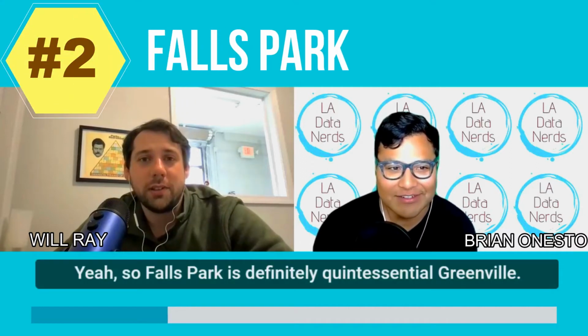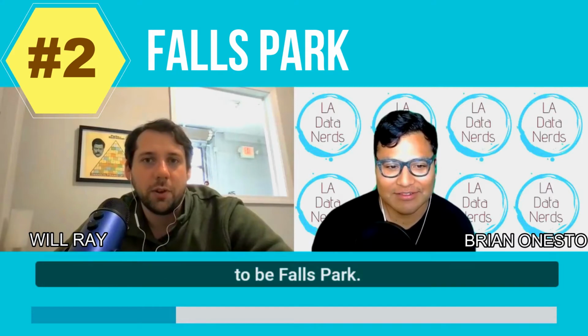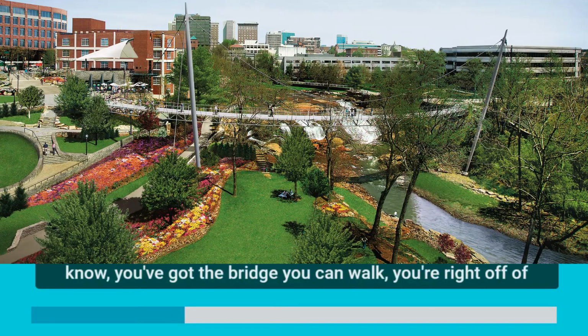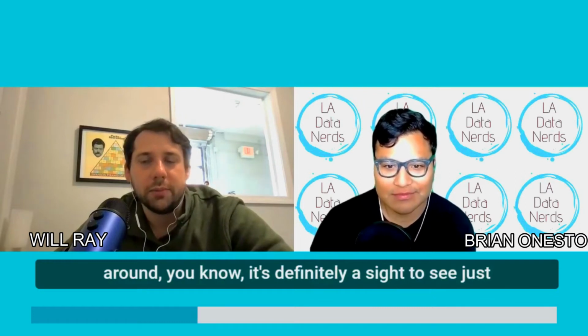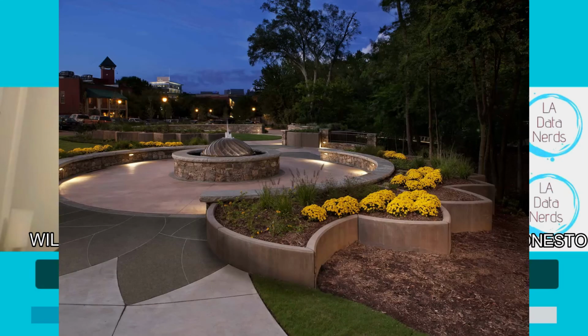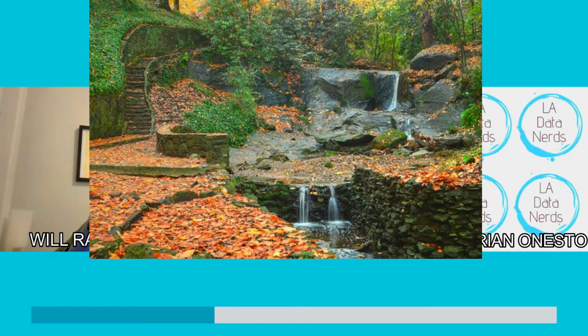Very cool. Okay, number 2, Falls Park. Tell us more about that. Yeah, so Falls Park is definitely quintessential Greenville. If you were to search Greenville, South Carolina, I'm sure one of the first images that's going to pop up is going to be Falls Park. You've got just amazing green space there. You've got the bridge that you can walk. You're right off of Main Street. There's some shops and restaurants, boutique type places all around. It's definitely a sight to see. The falls themselves are fantastic, but there's swings, things like that, where you can just sit and enjoy the scenery around you. And again, it's located right off of downtown, so it's a great place to go grab dinner or lunch, go take a walk. It's a phenomenal place that Greenville's really excited to have. Very cool. Yeah, it's an iconic photo for sure.